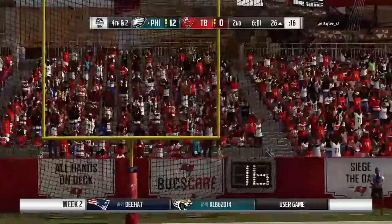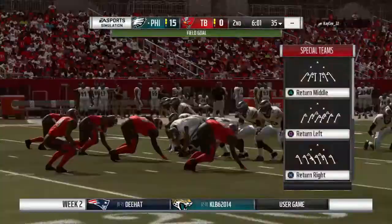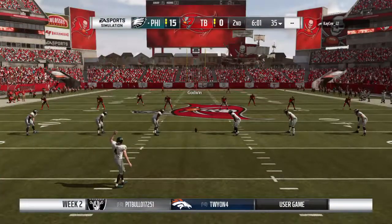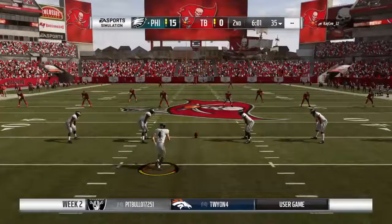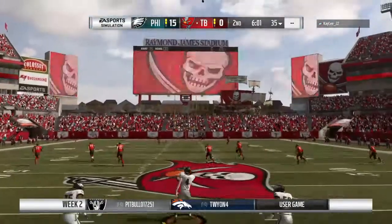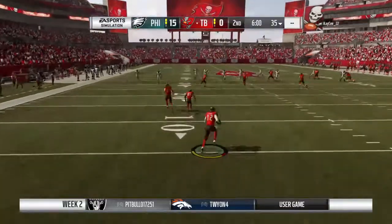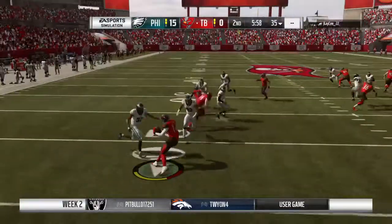And the kick by Elliott is good. And the lead extends. It's 15-0. No problems in the field goal department so far. He's 2 for 2. Pretty reliable here in this game, isn't he? And to me, that bodes well for them. If they need him late in the game, his confidence should be sky high.